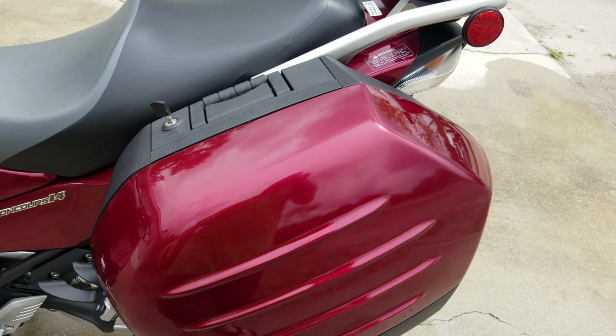I got the key in this one right now. I can fit my full-size extra large HJC helmet in one of these. When I went to the Keys, I was able to put all my clothes for the weekend in one side, and I had to wear my jacket and helmet, of course.